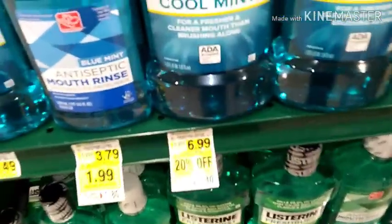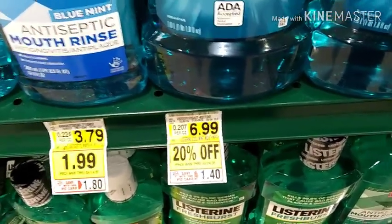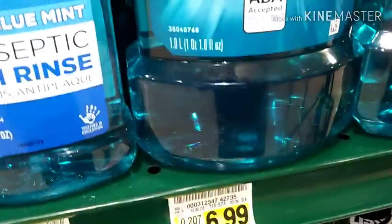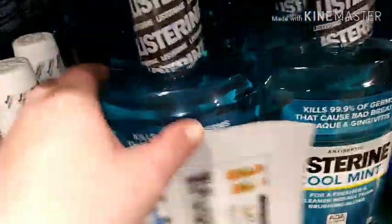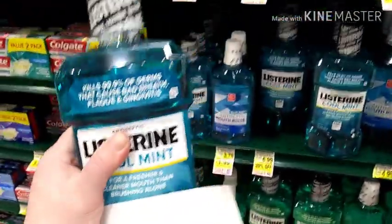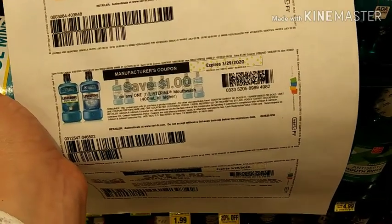What I'm going to do is, this is $6.99, and it's 20% off. 20% off of that is like $1.39 point whatever, so we'll round up to $1.40, okay? And then we have this $1 off coupon, which will double. This is 400 milliliters, or more than 400, because this one is 500 milliliters, so this one's definitely more than that. And this dollar coupon is going to double to $2 off. It's going to end up being like $3.59 for this large Listerine, which isn't terrible, but when you find it free a lot, it's hard to pay $3.59 for it. But my husband wants it, and we're going to do it, so that's available. And this is a printout coupon off of coupons.com. You can print them out, and they will accept printable coupons, too.